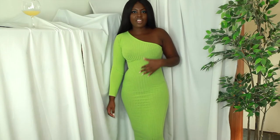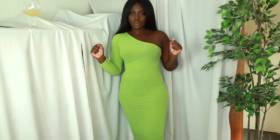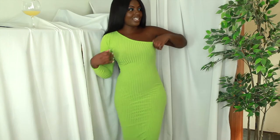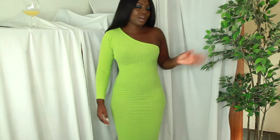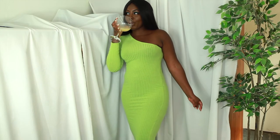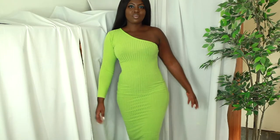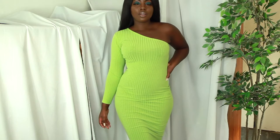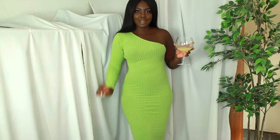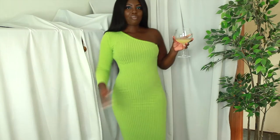I love the fact that the lime really brings out my skin tone. I am a dark skin woman and it is bringing it out, honey. I love this. This is giving me, yeah, we're going to a bar and where's your cocktail? You can't talk to me in this dress. This is my you-can't-talk-to-me dress. You can't chat to me. Mm-mm. Look good. It looks good.